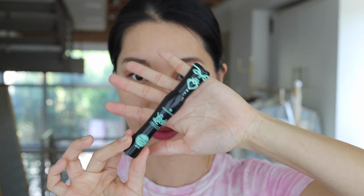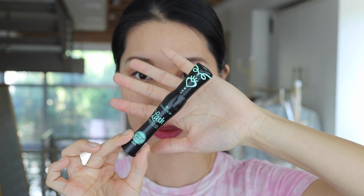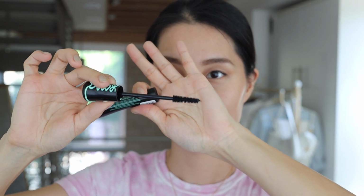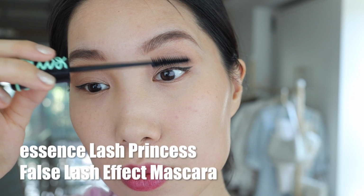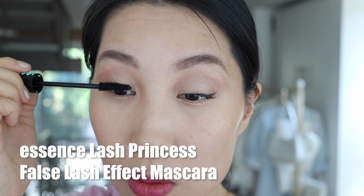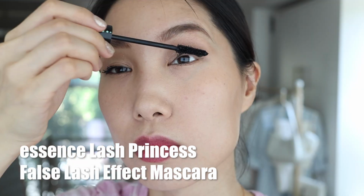This is beautiful. Okay, I'm gonna use a lot of mascara because I want a dolly kind of look. I know my own lashes are short and fine, and I really need a good boost for my lashes. So this product here from Essence, I've mentioned a couple times on this channel. It's their Lash Princess collection, but this one is new. It's the False Lash Effect Mascara. So after applying a couple coats, I can notice my lashes from the camera. When I blink, I can see some depth, and I'm really happy with the result.